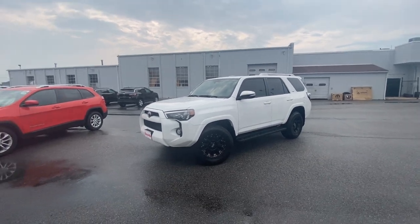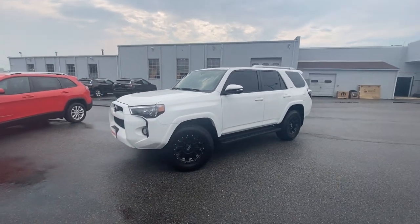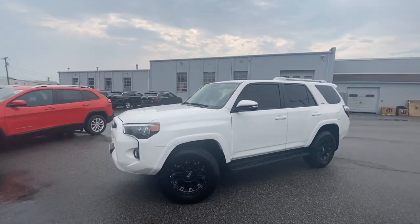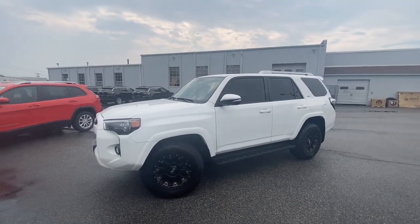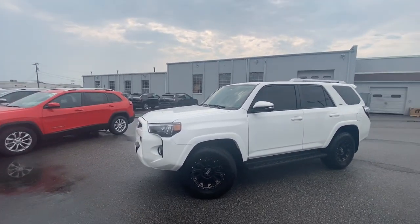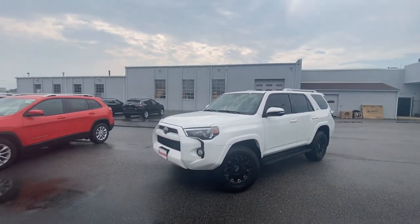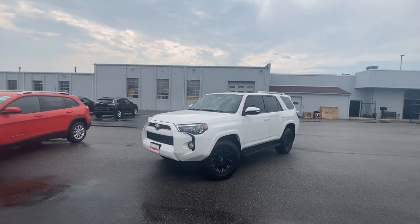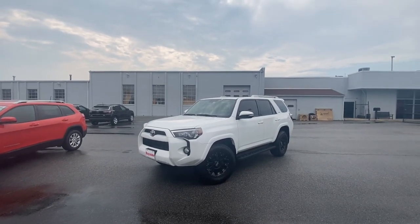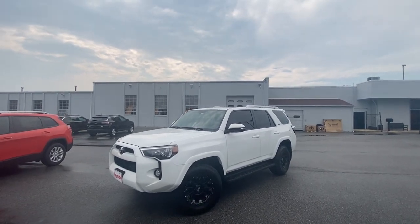They're extremely reliable. You literally can't kill these. There was a very small batch of 5th gens that had engine transmission issues. But other than that, this car is unkillable. All 4Runners are unkillable. Pretty much all Toyotas are unkillable. So with that being said, here's an unkillable review of another 5th gen 4Runner that I have done, and I hope you enjoyed. And like I said, that's going to conclude our in-depth tour on the 2016 4Runner SR5 Premium.